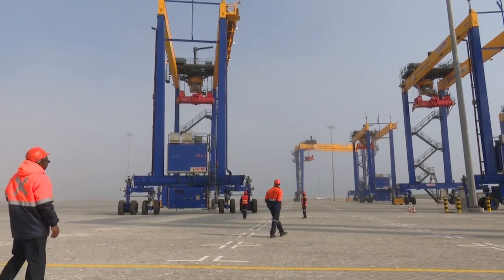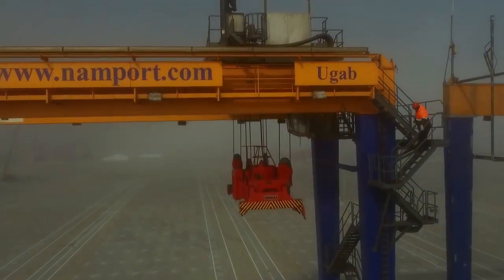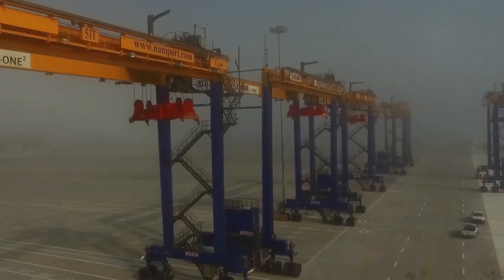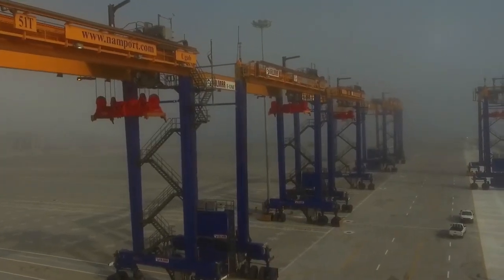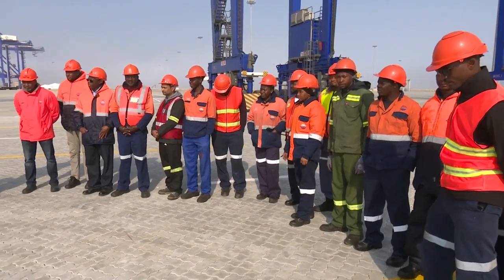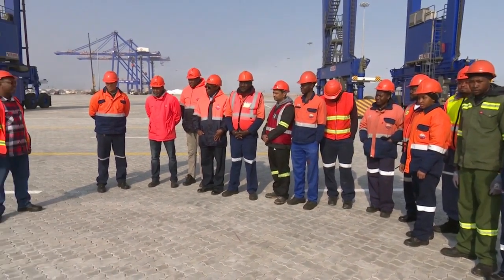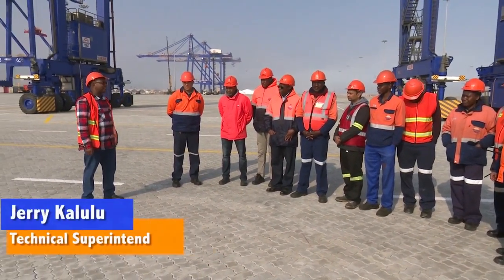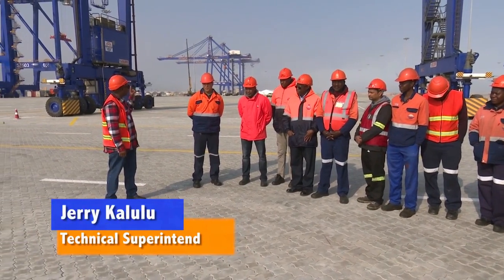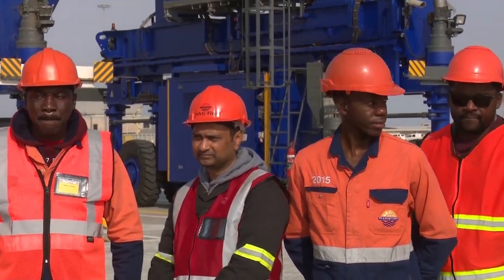Thank you very much. We finally managed to bring all 6 RTGs here at the new container terminal. Taking into consideration the distance that we covered of 3 kilometers to here for that equipment, and also the technical data or the dimensions of the machines, we analyzed everything, and with proper coordination and proper teamwork, we have done it.